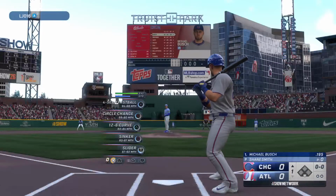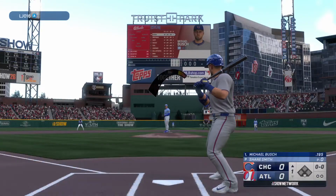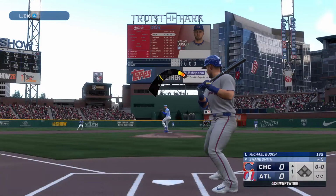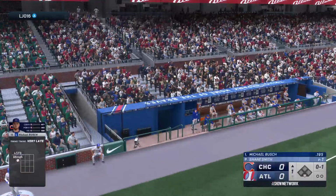Change it up for a hitter. Also, get those hitters looking down so that it opens up the top of the strike zone, especially late in an at-bat. And we're underway here in the home opener.